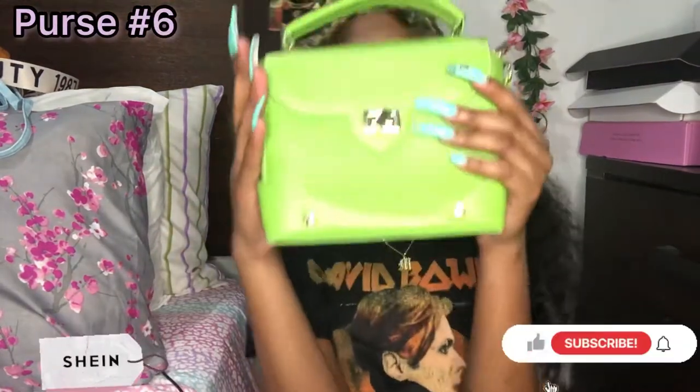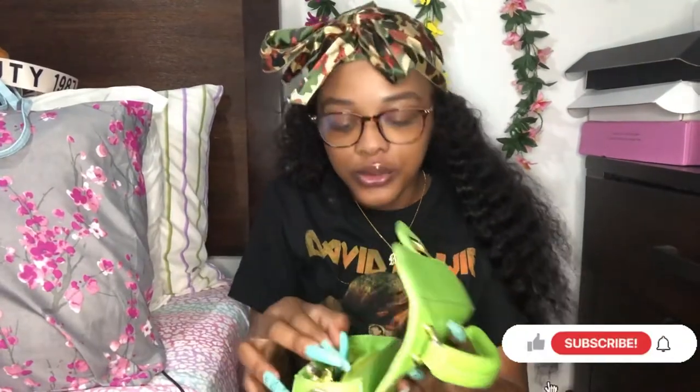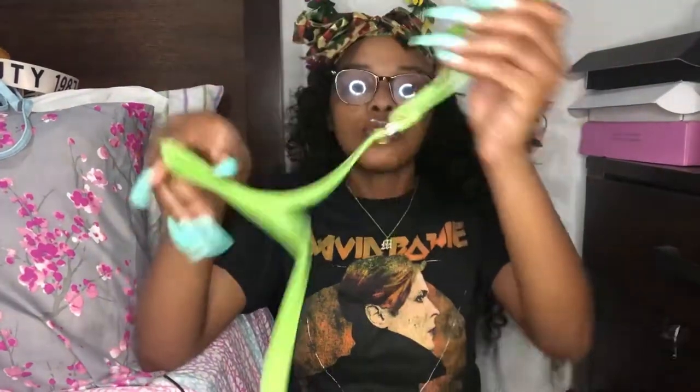Nice, nice purse. Let's look at one of my new favorite purses. I know you guys have seen me with this before. I love this purse. This is so cute. I've worn it twice. I wore it the first time when I was going for an 80s look, and the second time I wore it was just out to eat. But it has straps as well, so if I don't want to bring it like a little pouch or a little purse, I can put the strap on and bring it like a shoulder purse.